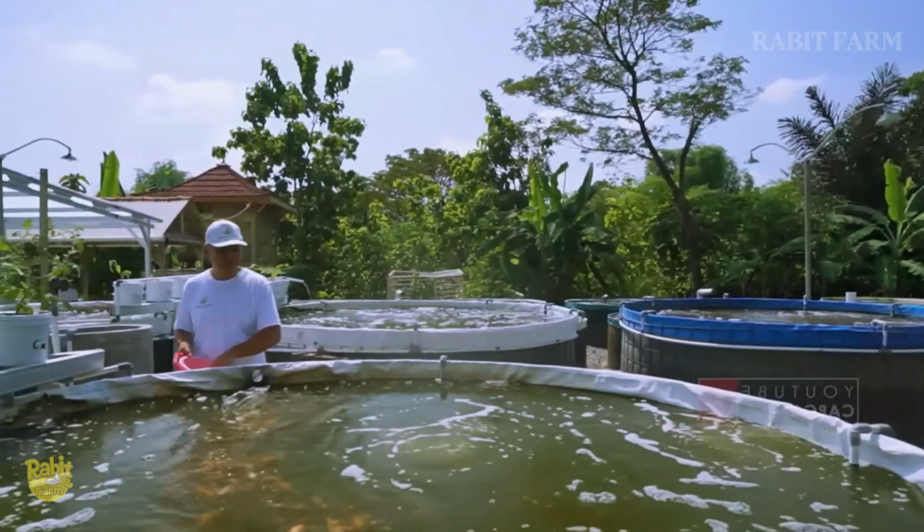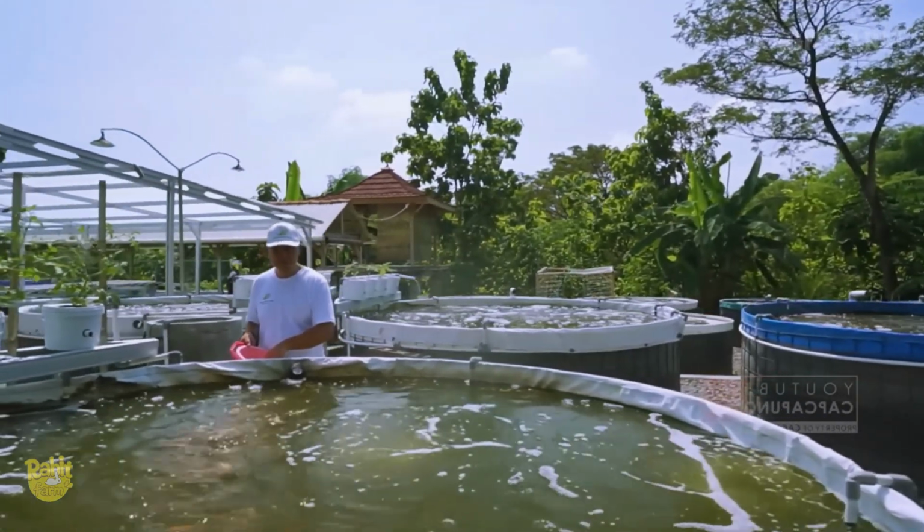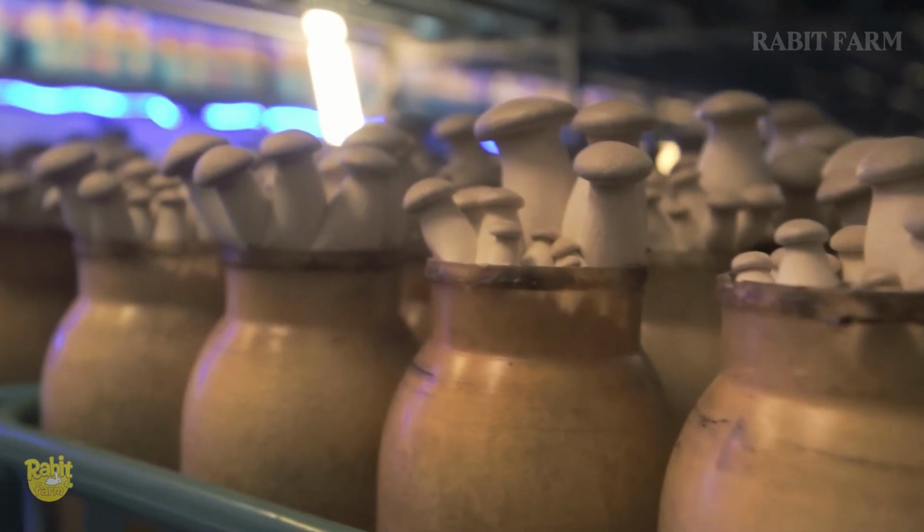So that's it. I've shared with you 7 super small farm models that can bring huge profits.